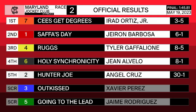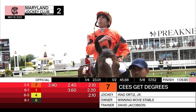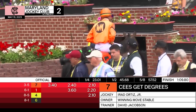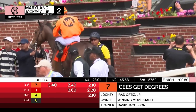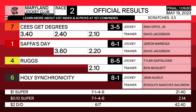Dollar superfecta, $21.40. $2 double pays $42.46. Arad Ortiz Jr., owned by Winning Moves Table, winning trainer David Jacobson. 5-year-old big gelding by Painter, out of Indian C by Indian Charlie, bred in Kentucky by Horseshoe Racing, LLC. Pieces off, blinkers on, number 8.